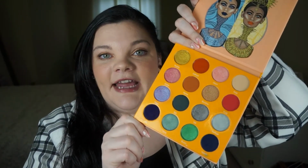Next, I have the Juvia's Place Magic Mini, and it's a nice formula, but I have similar colors, and this is the story with a lot of these. I have similar colors in other palettes with formulas I like better, so I'm gonna get rid of that.